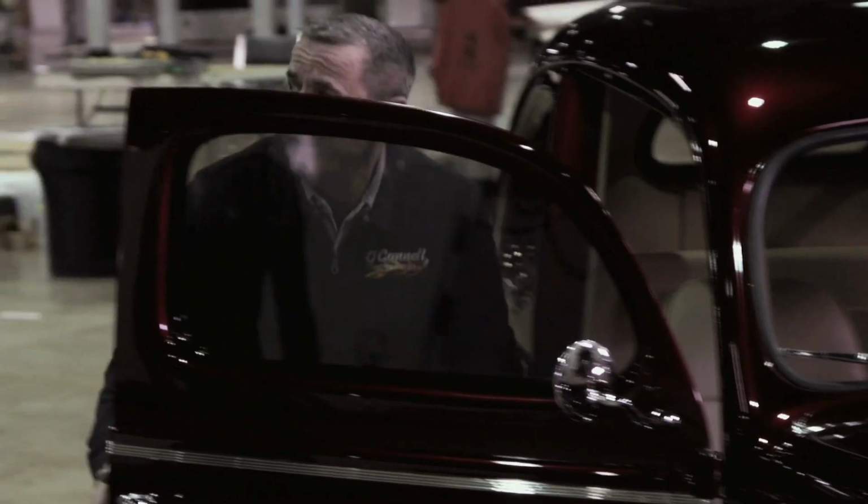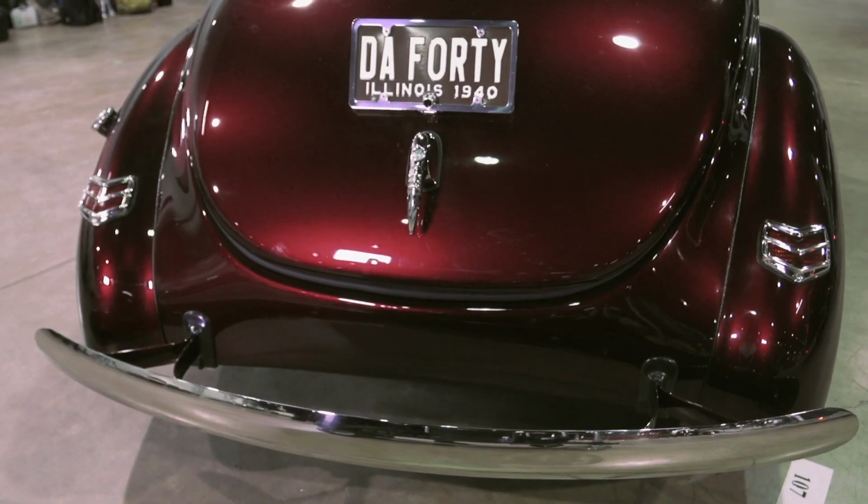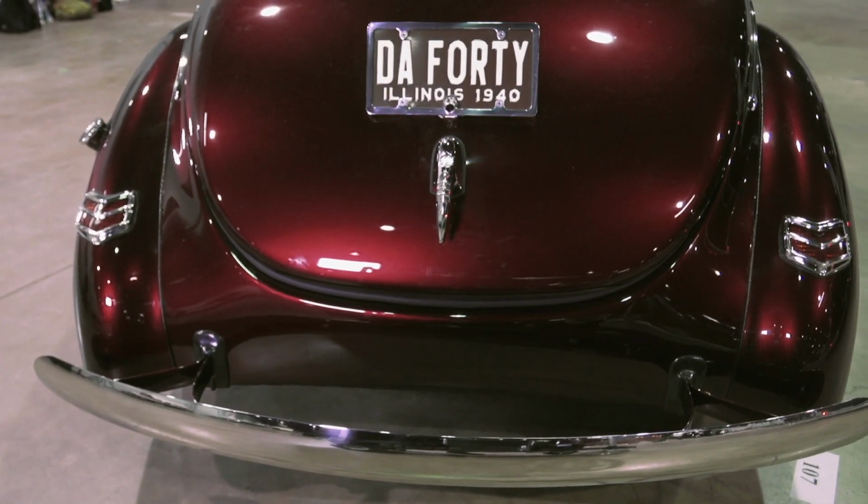Hey, Tim. Hey, Mike, how you doing, buddy? Good. How you doing, bud? So, what do you think? I think she looks drop-dead gorgeous. Stunning. When I saw that 40 Ford Coupe, just an amazing car. And expectations are high for the quality of work we need to put out to really put this thing over the top. Let's take a closer look at it. Sure, you know, we got to get this thing ready for the show.